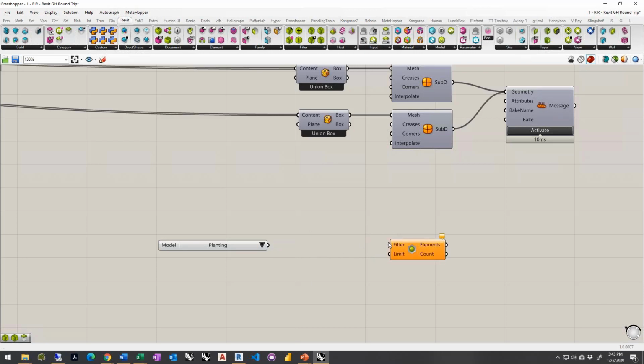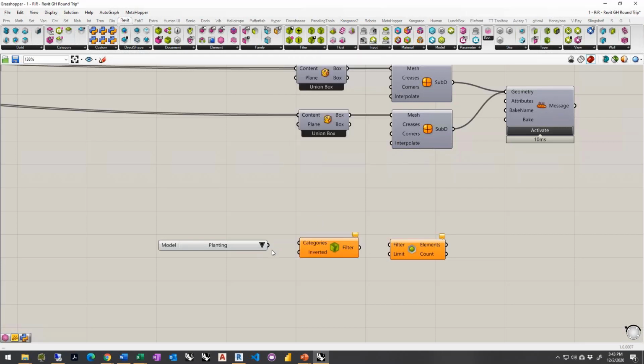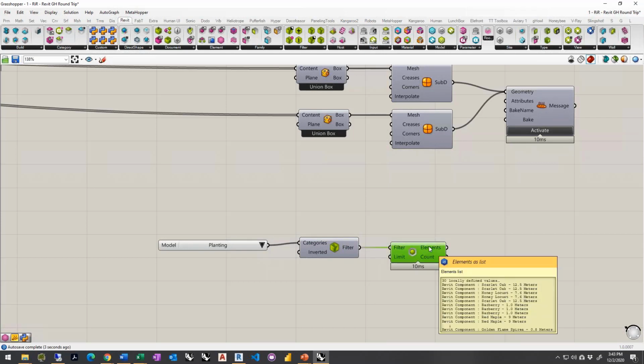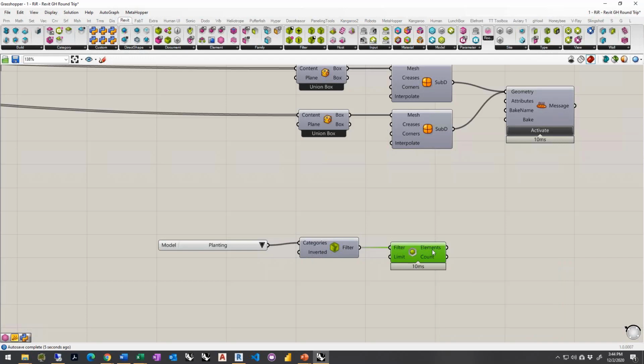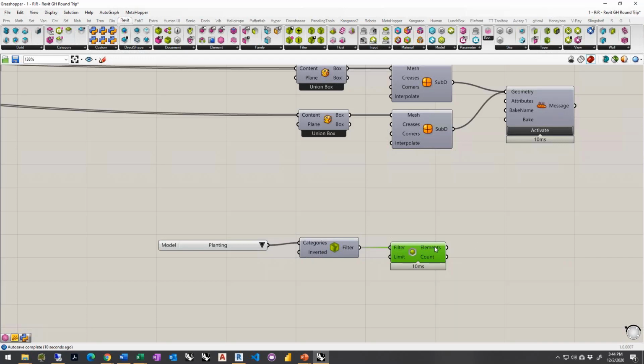But I want to filter it. I only want to query the elements that are plantings. So what I'll need to do is apply a filter here, category filter to be specific. I will plug in this planting into the categories node of this filter component, and I'll feed that filter into the query elements component. So this now has brought all of the elements that are in the category planting into this component here.